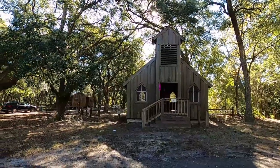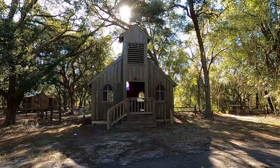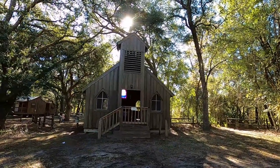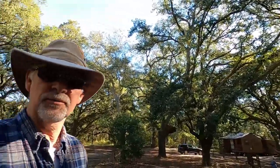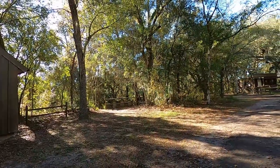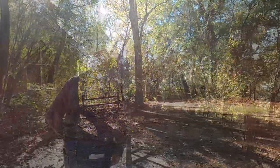Withlacoochie River Park has several old buildings here, and this is an old church that was built in the mid-1800s, and we're just going to go inside and take a look. They're going to make it into a nature center eventually, nature and education center, but for now it's still the old church along with an old cemetery out to the side. Yeah, I just saw the cemetery there. Looks like it's only had 3 graves in it.